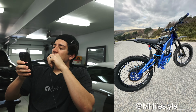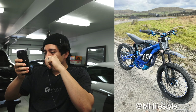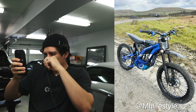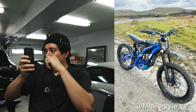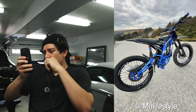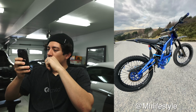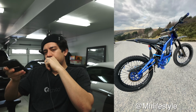It's MH Lifestyle. He has the all blue setup with the blue KO, with the blue nipples. And from the looks of it, it looks like he's running a 19-19 aftermarket wheel set, which is actually kind of interesting. Maybe he's just not a fan of the 16. Looks like forged carbon. Pretty freaking clean, dude. I'm assuming it's a 72 volt, but he has the KO. Oh, is that EBMX? Yeah, he has the EBMX controller, the KO motor, stock rear shock, the mud flap on the back.